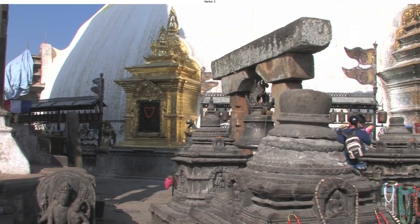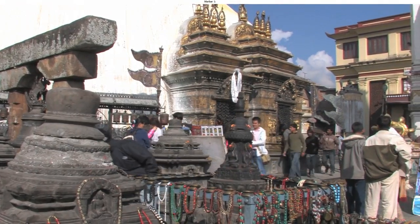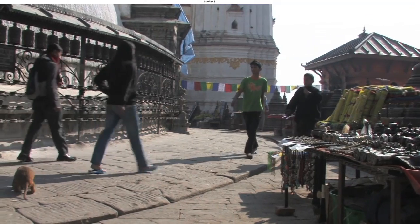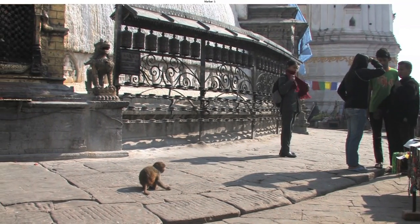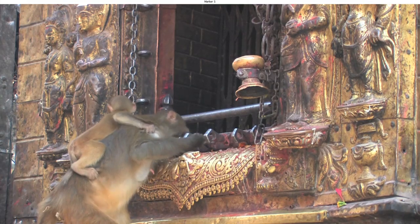Each morning before dawn, hundreds of Buddhist and Hindu pilgrims ascend the 365 steps from the eastern side that lead up the hill, passing the golden Vajra and two lions guarding the entrance, and begin a series of clockwise walks around the stupa. Facing the steps which climb the hill from the east is the first of 5 ornate shrines set into the base of the stupa.